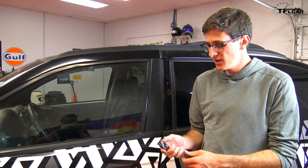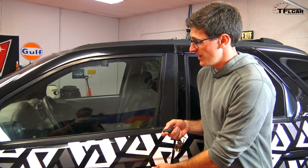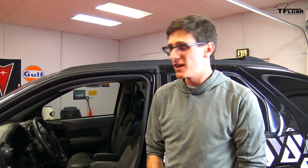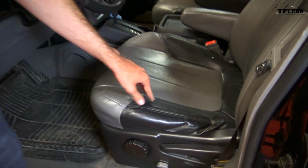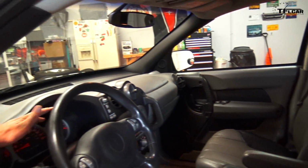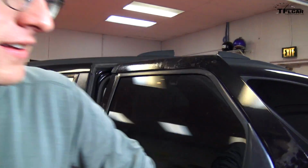Now check this out, guys. Powered door locks with keyless entry. And that all still works, which is pretty neat. The previous owner of the Aztek had a bunch of kids, so you'd expect the interior to be a disaster zone. And condition-wise, it's pretty darn good, actually. The seats are in good shape for almost 200,000 miles. The steering wheel isn't chewed to death. The dash isn't cracked, which is interesting. Coming in the back, it's all pretty much there.